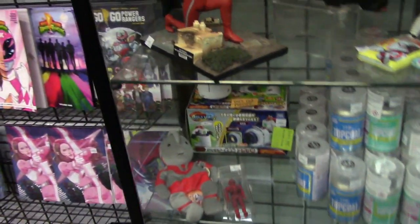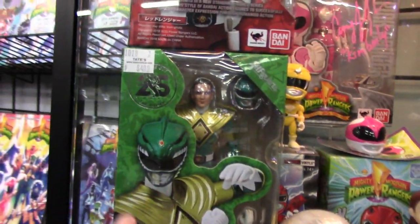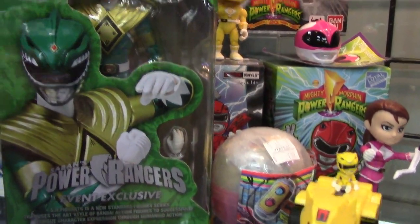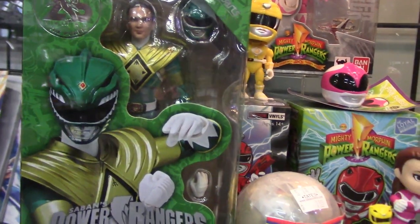We have what looks like a sort of Ultraman right there. We have the repack of the Green Ranger. This is what I talked about before on my videos. Not a bad price point at $84, all things considered. It normally sells for about $50.